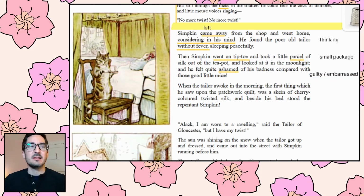So he's a little bit guilty, a little bit embarrassed. So he's ashamed for being a bad cat. So he felt quite ashamed of his badness compared with those good little mice. So the mice are all nice and helping, and Simpkin was bad and hid the thread. Okay?